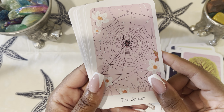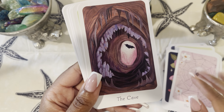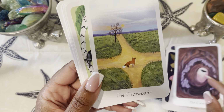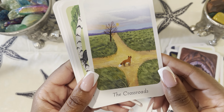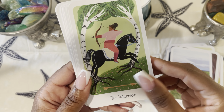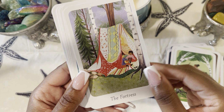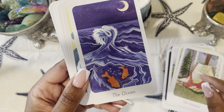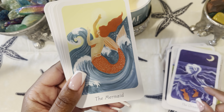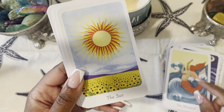Look at that. I don't even like spiders, but they made this one really cute. The Crossroads, the Warrior. I'm going to go through all of the cards because I want you all to see them all. And then we'll go through a couple pairs.